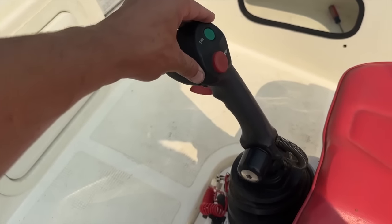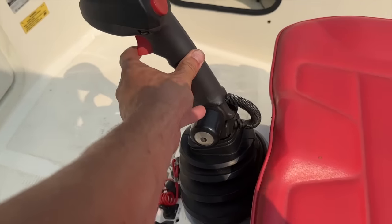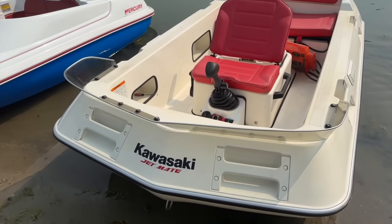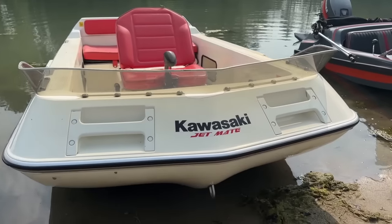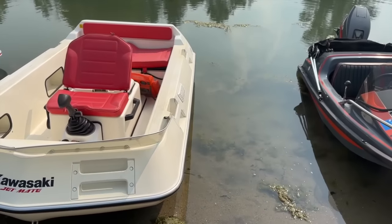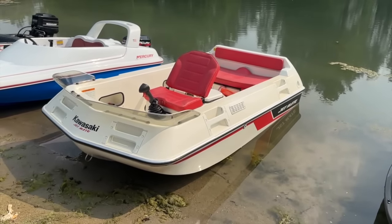So you actually drive it like that, and it has a trigger here that you use for the gas. It has a very rare splash guard, and these are always busted, these are always gone, but this one has it. This one has the original trailer, original cover, original manual. I bought this off a guy who bought it brand new.